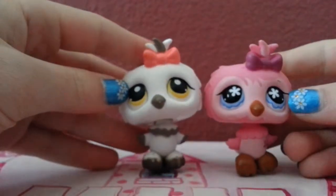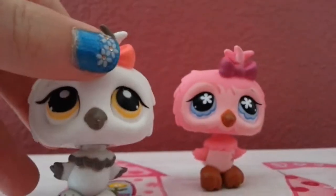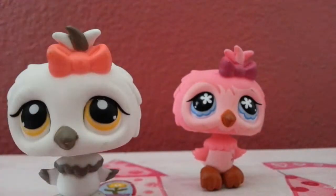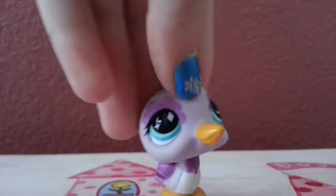And I forgot the owls. Okay, here are my two little owls. Two cute little owls. No, don't fall over. Stop falling over. I don't like owls because they don't stand up, but I think they're really cute. Also forgot this hummingbird. Cute little hummingbird.